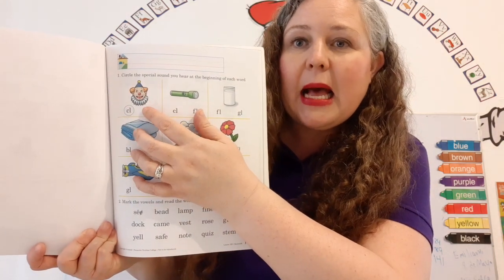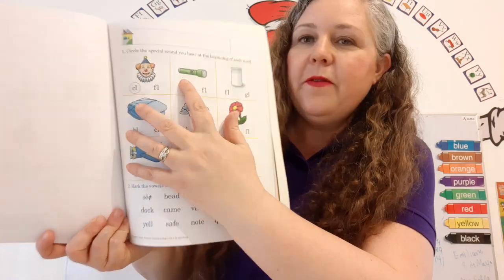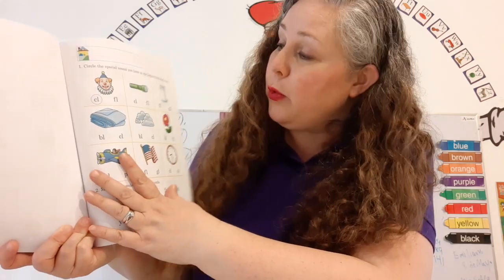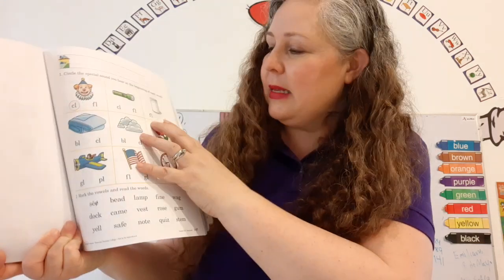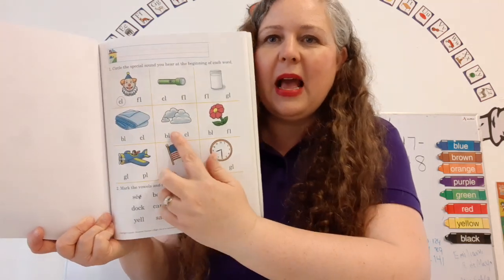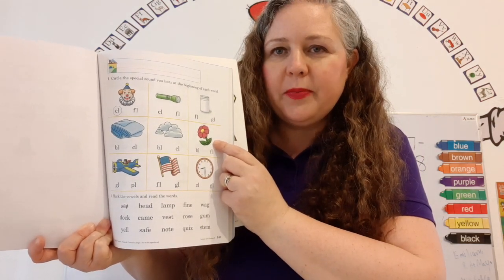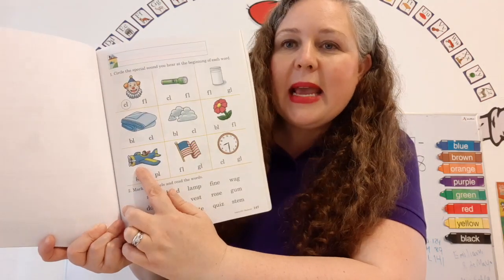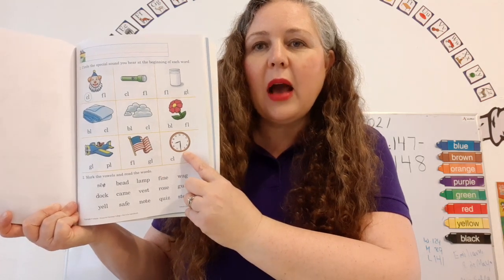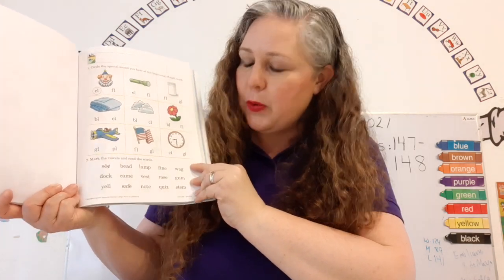This one is already done for us. Clown, clown. And they circled the cl, because it's a special sound. Flashlight, flashlight. Did you repeat the word with me? Then you decide which special sound to circle. Glass, glass. Blanket, blanket. Clouds, clouds. Flower, flower. Plane, plane. Flag, flag. Clock, clock. Super! You're amazing.